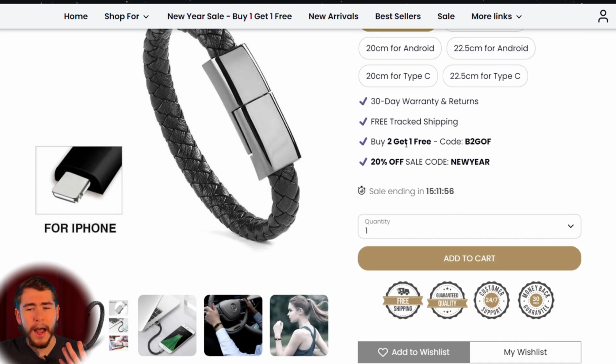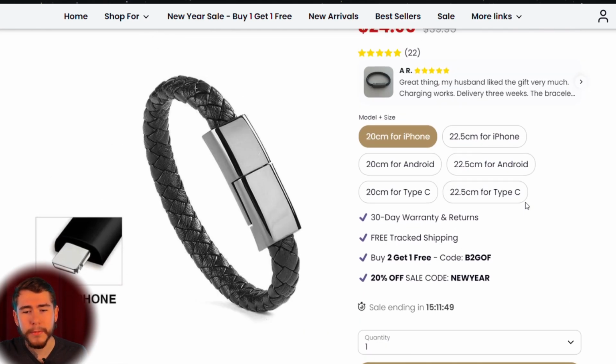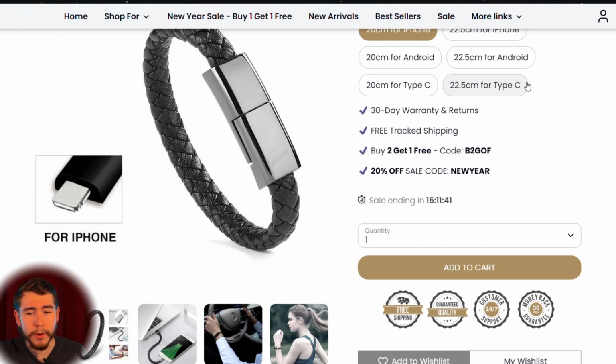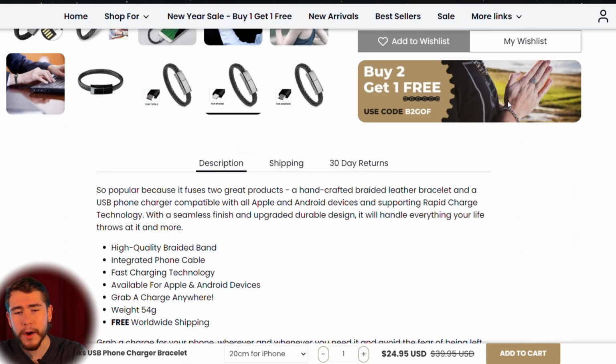I don't see any quantity breaks or product page upsells, and I don't like that because this is a low ticket item. So you guys could definitely sell a second bracelet for 15 bucks, a third one for $10, and keep increasing those average order values. So if we keep going down. Okay, so they do have something similar right here, buy 2, get 1 free using their code right there.